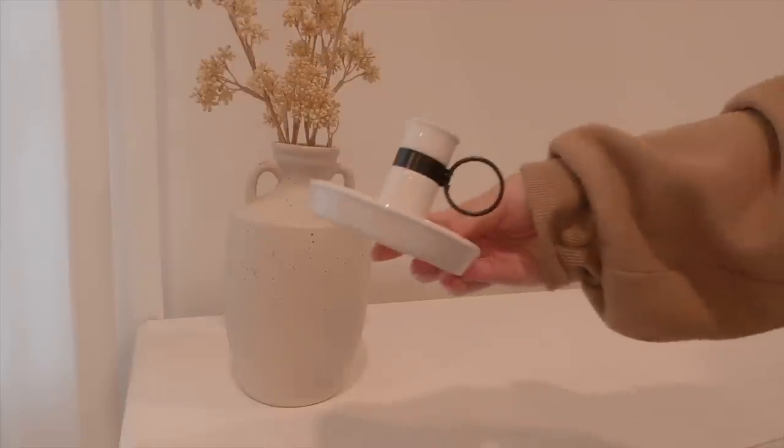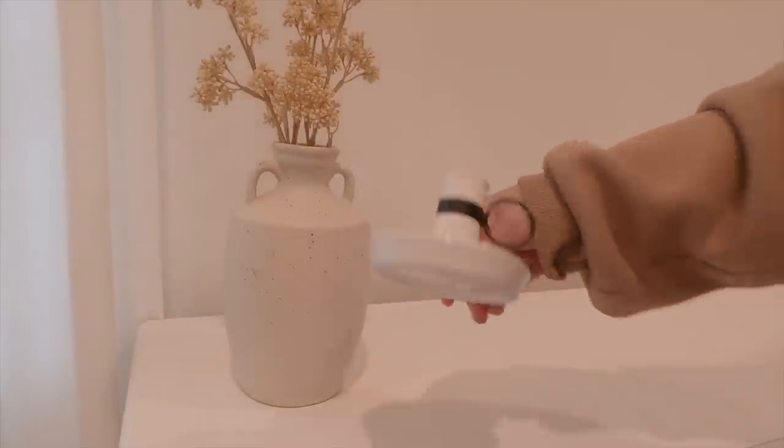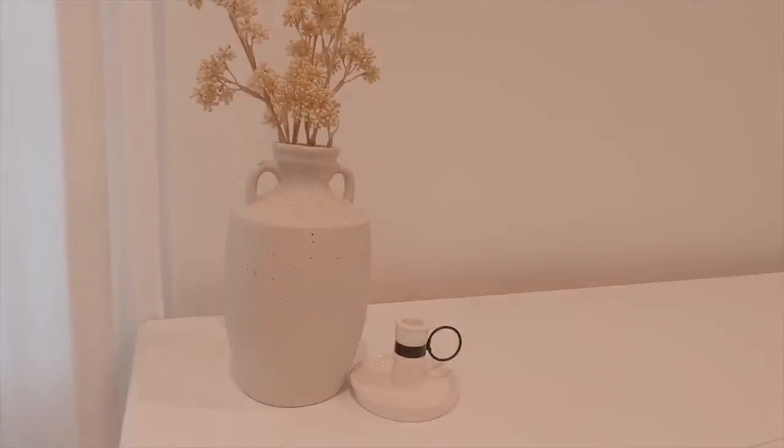And then these candle holders I got from Hobby Lobby. They're so beautiful. They look vintage to me. I got two of them, but I only added one next to the vase.